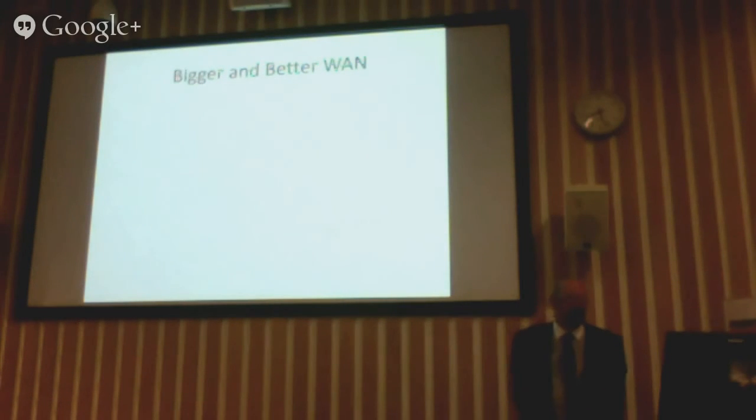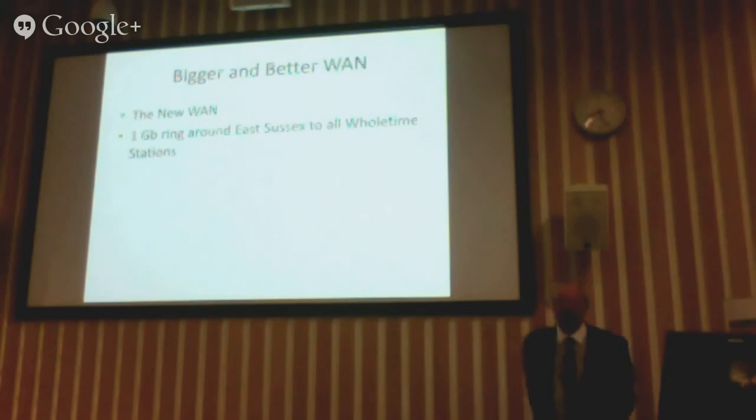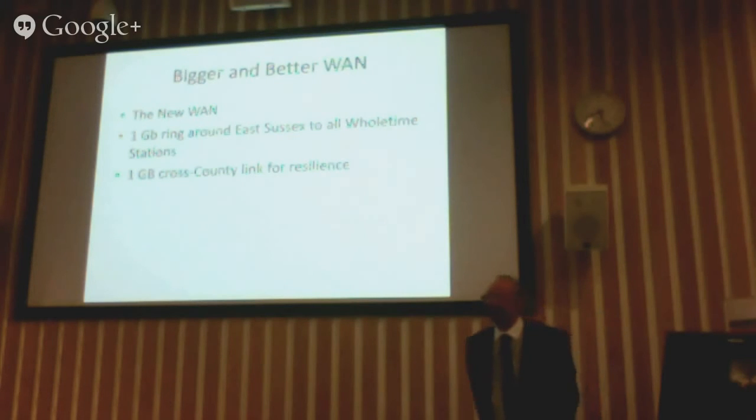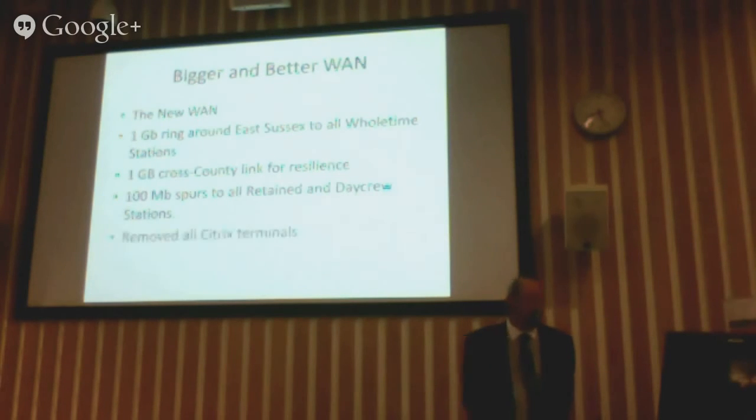This bigger and better WAN, the new WAN, is there. It's a gigabit ring around East Sussex to all the wholetime stations and to the new control centre. There's a cross-country link for resilience, diagonally across the ring, and all the retained and day crew stations have 100 megabit links.